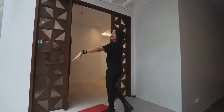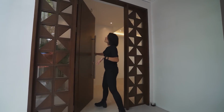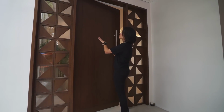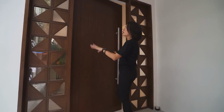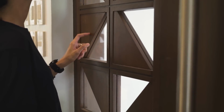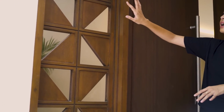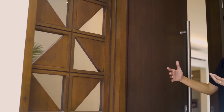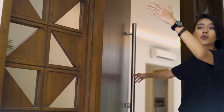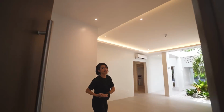Now, 3 steps up, medyo tumalon ako doon. You have your main entrance, and look at this beautiful solid wooden door with the similar patterns on either side. Now these obviously aren't ventilated hollow blocks, they are wooden cutouts. And I just love that they continued that design language from the exterior wall to this. And you're gonna see it inside as well.